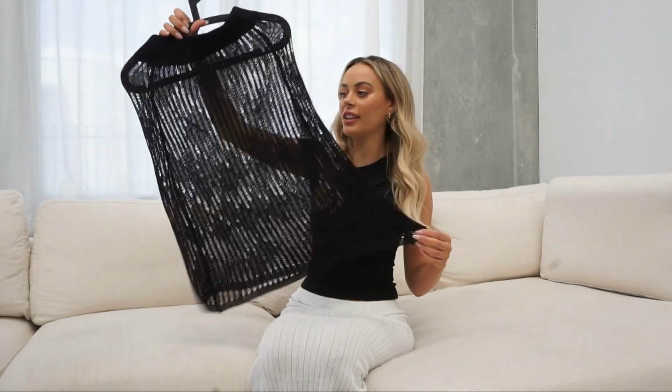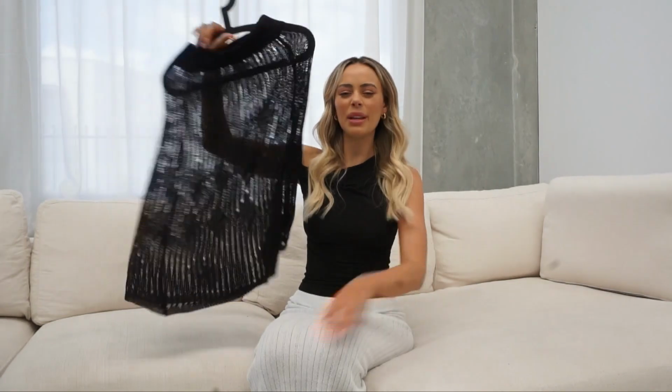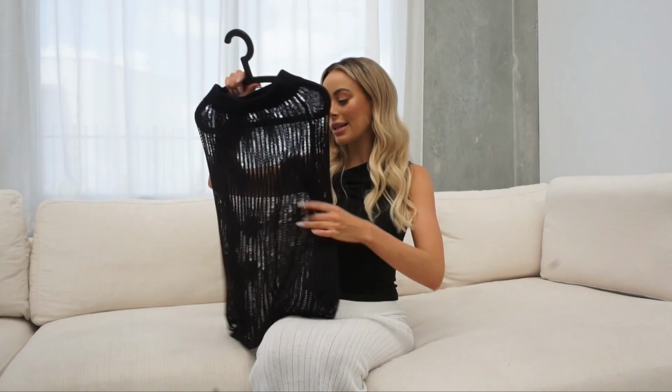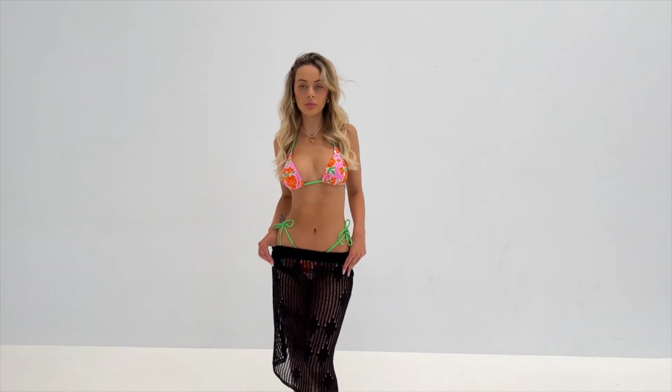And next up, we have this little crochet skirt. I feel like this would be a staple in summer. I'm obsessed with midi sort of skirts at the moment. So I was like, I don't have a crochet one, I may as well get one. And I'm just planning on wearing this with a bikini to the beach. So that's why I got that one.